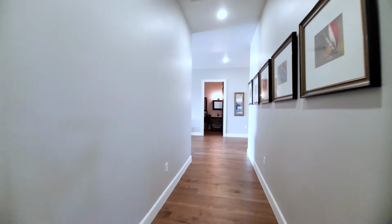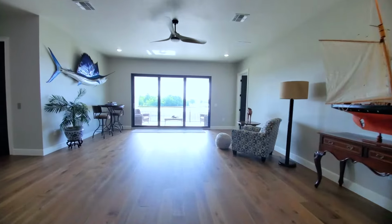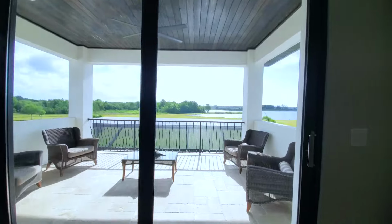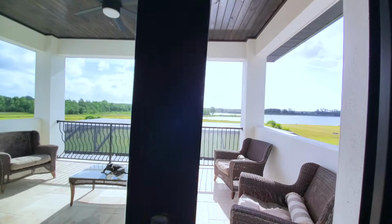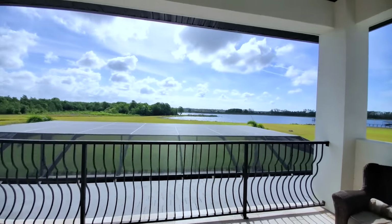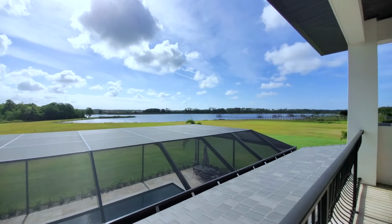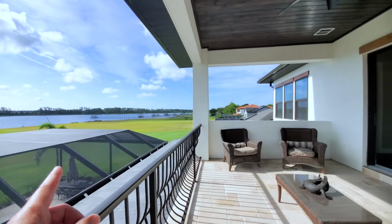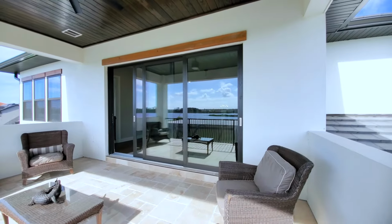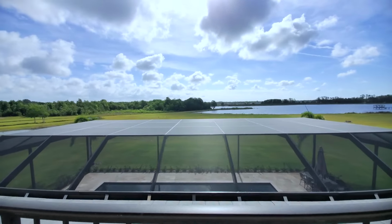Okay, a couple last things here. Triple sliders, triple 8-foot sliders. Going all over to your covered balcony. And just look at this view. Just insane. Boat docks all along there. Sandhill cranes making some noise. That's amazing.